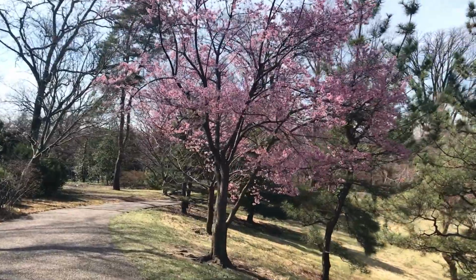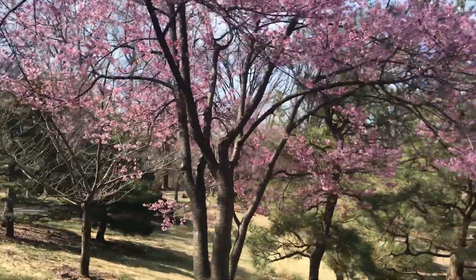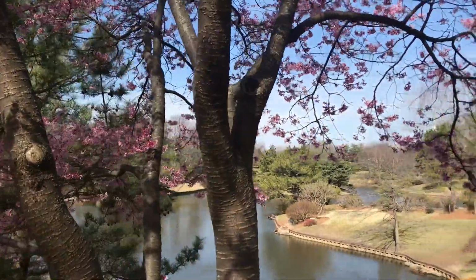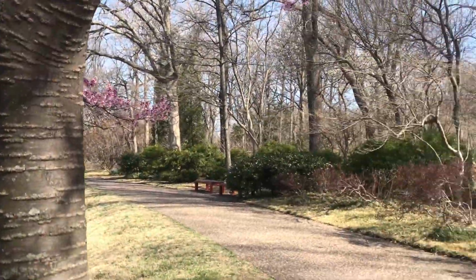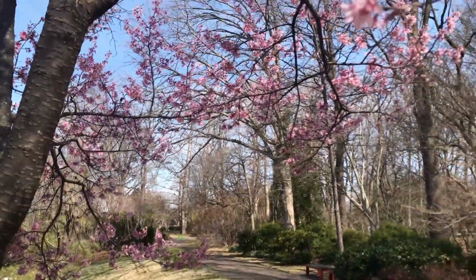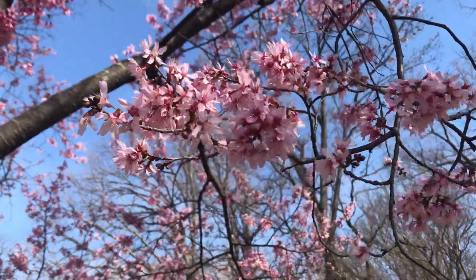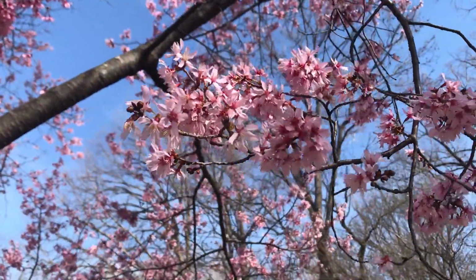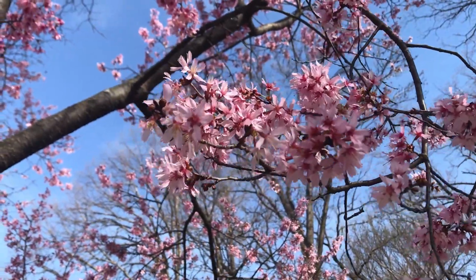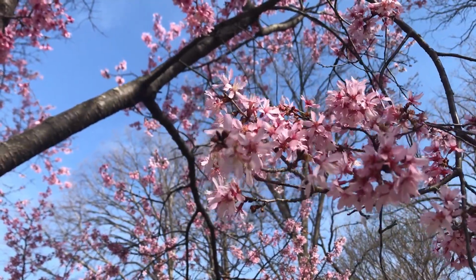And up ahead we have a beautiful bloom here. This is one of the first cherry trees to bloom, but this is actually an apricot blossom, I believe. Yeah, it's all sort of the same family. So Prunus is the genus that encompasses apricots, cherries, plums. So it's all in the family. So we can call it a cherry tree. You know, cherry is really just the common name.